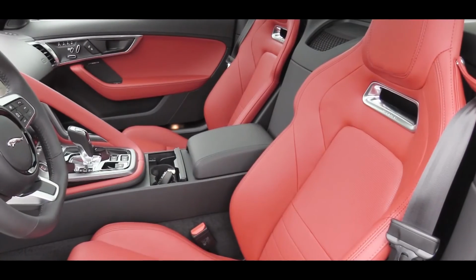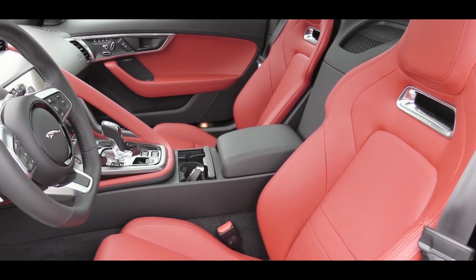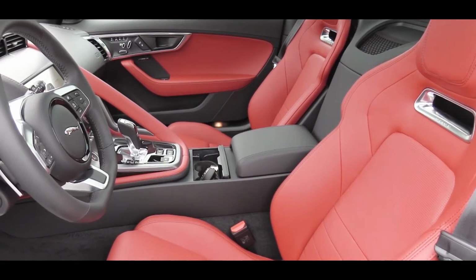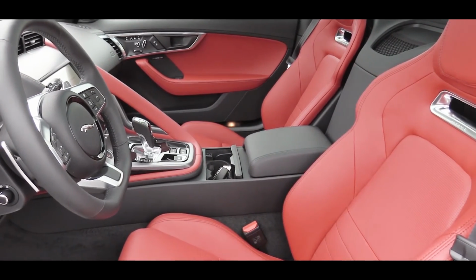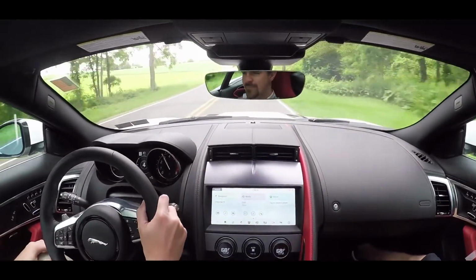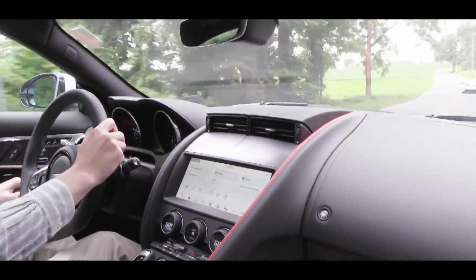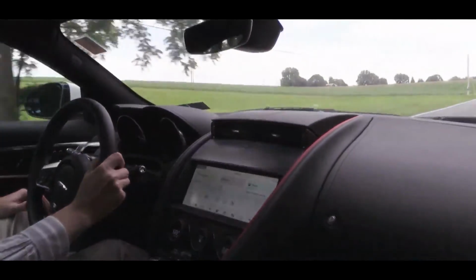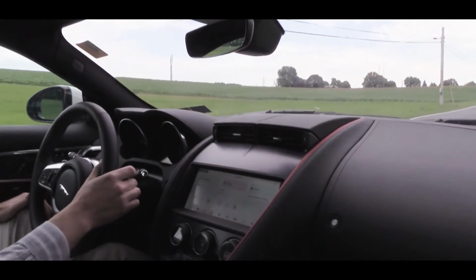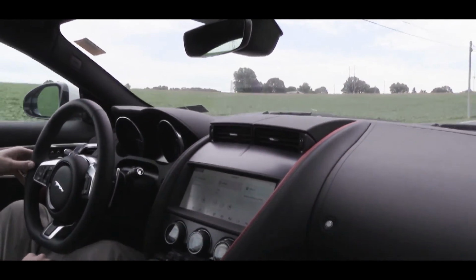And so to start, there are front, side, and side curtain airbags, 6 airbags total. Of course, if you go with the convertible, you're not going to get the side curtain airbags. That makes sense, right? But also standard on the F-Type is a driver condition monitor. It kind of monitors your driving habits and lets you know if it feels that you are getting tired, so that's kind of cool. Lane keep assist will also come standard along with traffic sign recognition technology. There's also emergency brake assist and a front and rear parking monitoring system.